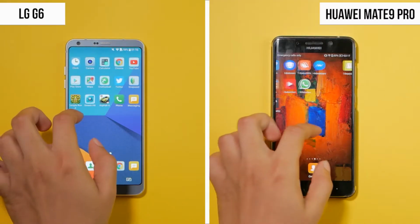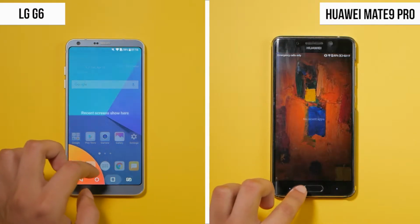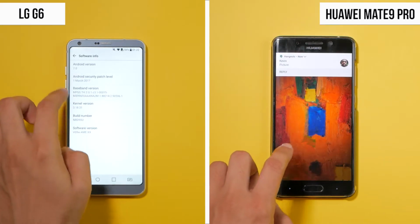You know the drill by now, both phones were freshly rebooted and had no apps or notifications in memory. They were also running the latest firmwares available at the time of filming.